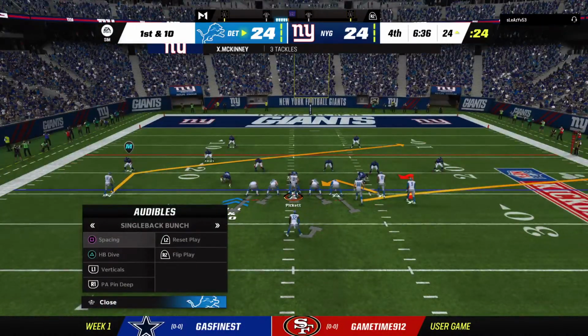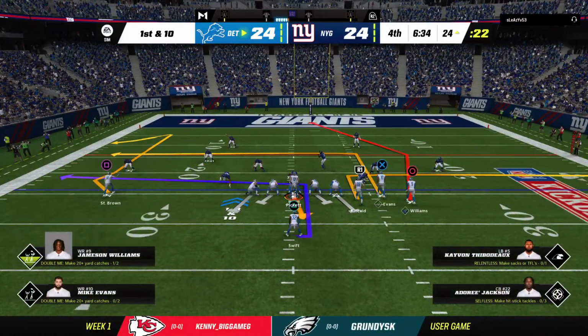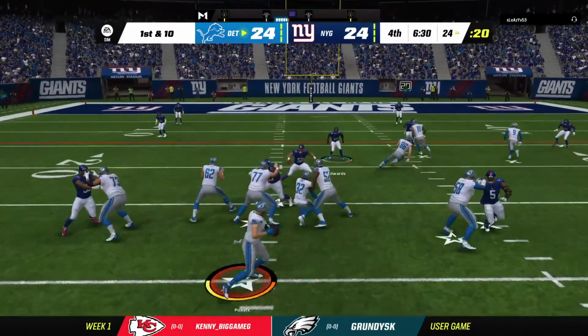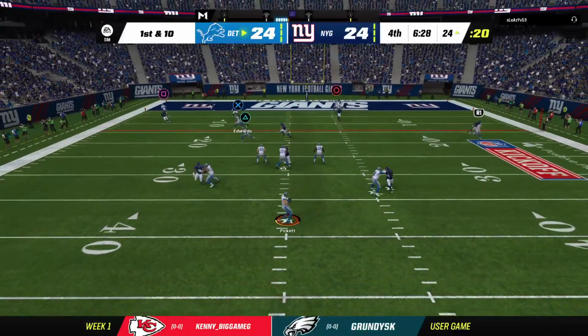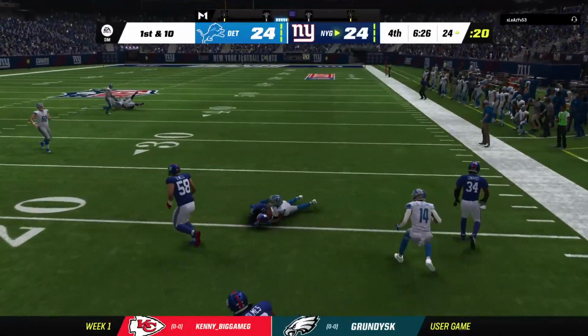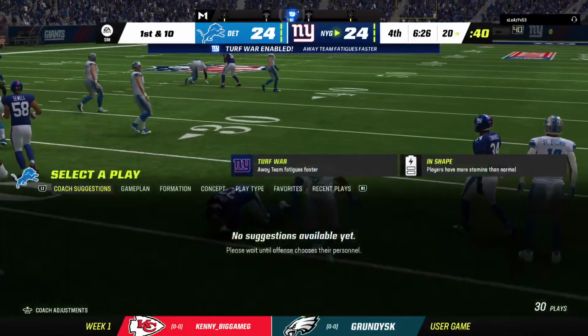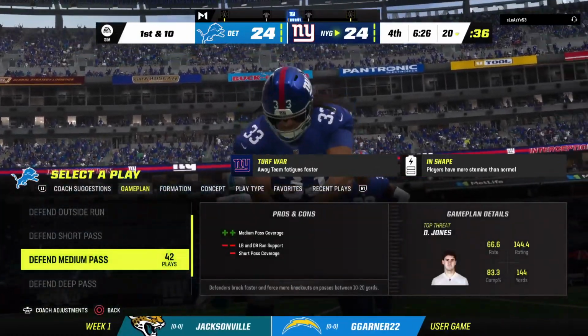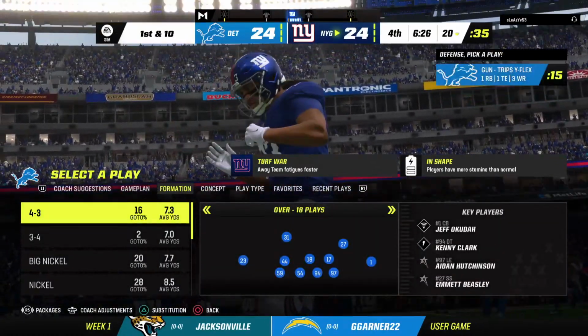Move the chains. Just week 1, but already plenty of intrigue with the games going on, and this one no different as we come up on a 1st and 10. And this is going to be intercepted. Picked off by Aaron Robinson. And the Giants are going to take over once again with a football at their own 20-yard line.